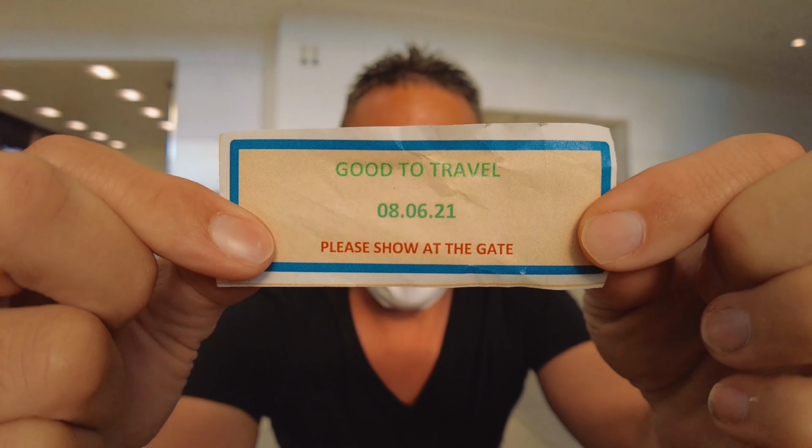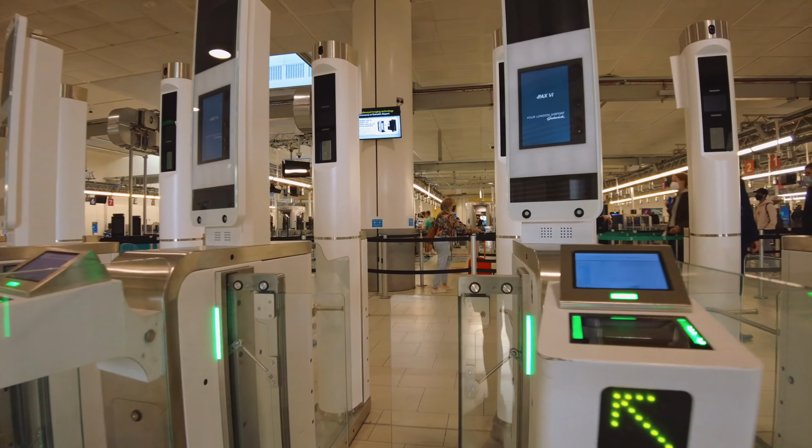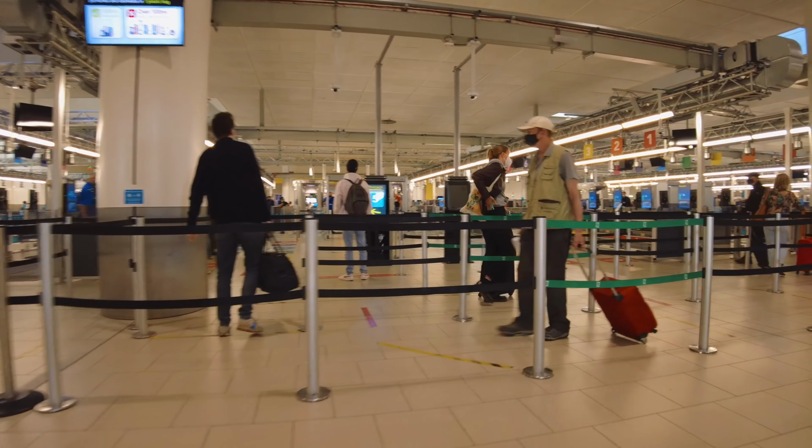So, I'm all good to fly, and I've showed them my passenger locator form, a passport, and I get one of these, which I showed to the gate staff apparently, which means I'm good to fly.